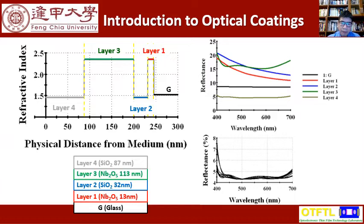For a simple example, consider anti-reflective coatings made of niobium pentoxide and silicon dioxide films. The physical thickness of each layer is shown in the figure. The reflectance spectrum is shown in the figure. If the thickness error of each layer is about 1%, the reflection spectrum of the anti-reflective coating changes and may not be suitable for application. This means that thickness errors must be precisely controlled to below 1 nanometer or less.